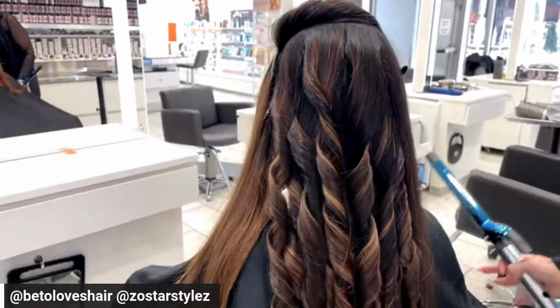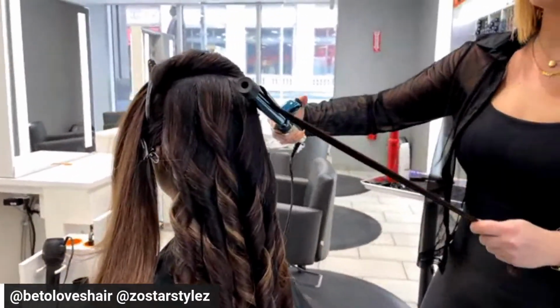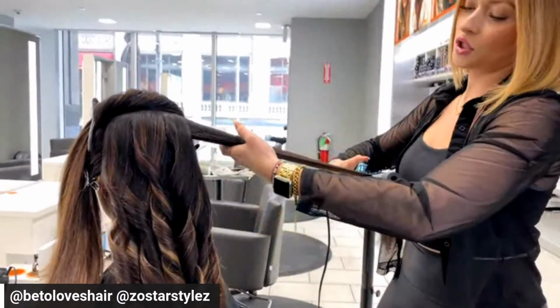So you can see as it's setting here. Same with Beto, I'm starting in the back of the head because that's where her most density and most of her weight is in her head. So in order to let that cool and to not manipulate the silhouette too much, I'm going to start back there.